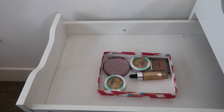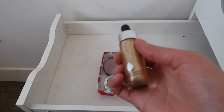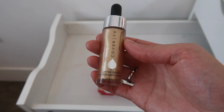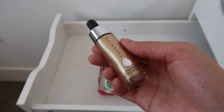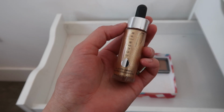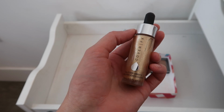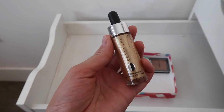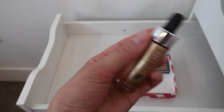Next up, I don't see myself ever using these glitter drops from Cover FX. I think I got them in maybe a BoxyCharm a few months ago, and what am I supposed to do with glitter drops? I don't know what to do with this, honestly. I just don't see myself pouring liquid glitter on my face. I'm not at that place in life right now. So yeah, obviously I'm getting rid of it.